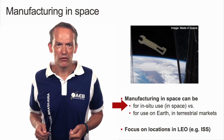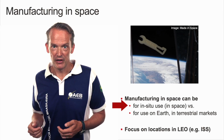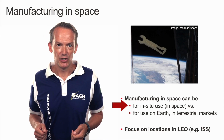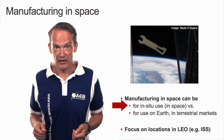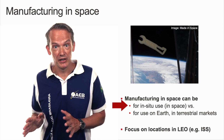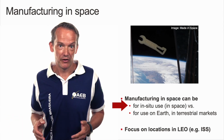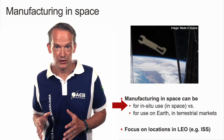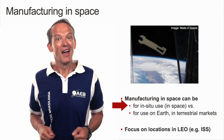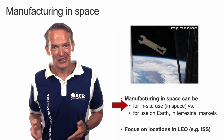Even if you are close to Earth, in orbit, it may still make sense to manufacture things there rather than bring them from Earth. For example, there's a company called Made in Space, which is developing a satellite in conjunction with NASA that can 3D print its own trusses, along which you could then deploy solar cells. And the advantage here is that it's easier to fit a 3D printer and the raw materials into a rocket fairing than an unwieldy big finished satellite structure. In any event, this space for space manufacturing is not the topic of this lecture.